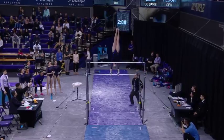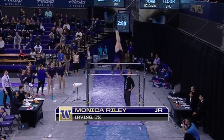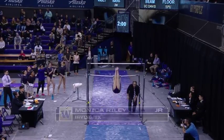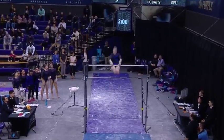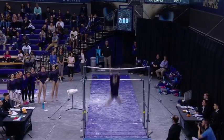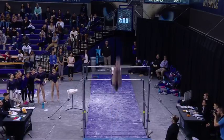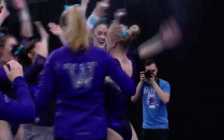Right off the bat, Tawan Shaposhnikova. Beautiful bail. From my angle, I see a few little form breaks on her Shaposh. Not sure if the judges can catch them. Solid double layout, beautiful stick from Monica Riley.